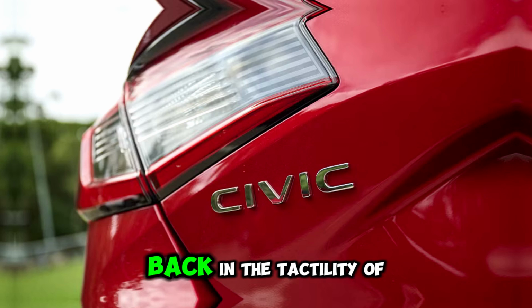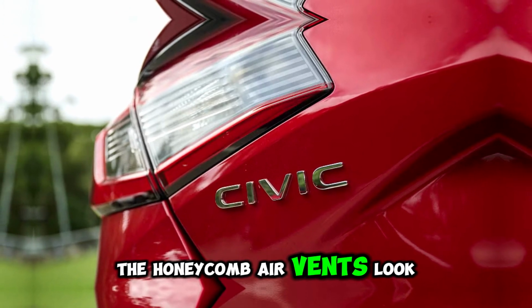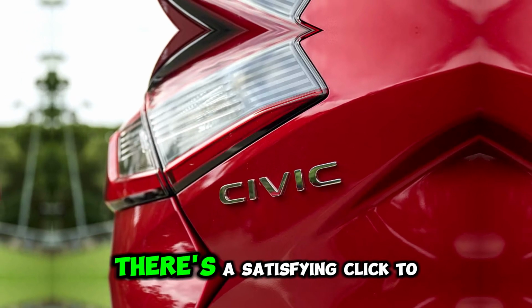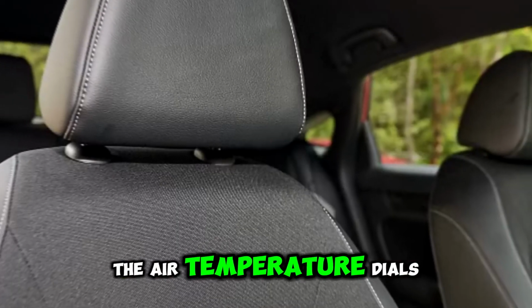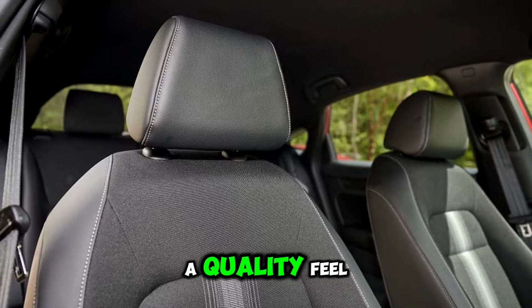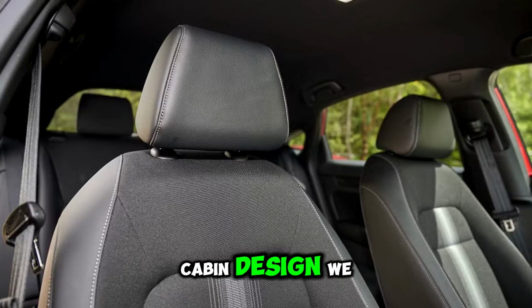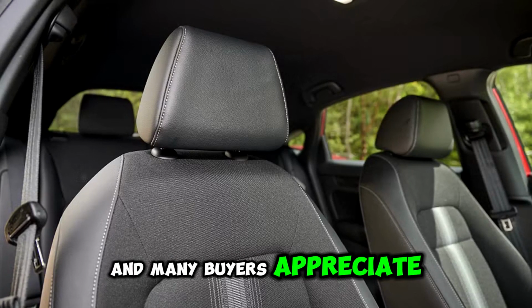But it earns points back in the tactility of the switchgear on offer. The honeycomb air vents look and feel great to use. There's a satisfying click to the air temperature dials, as with the volume dial. And the interior surfaces have a quality feel. There's a sophistication and understated style to the cabin design we, and many buyers, appreciate.